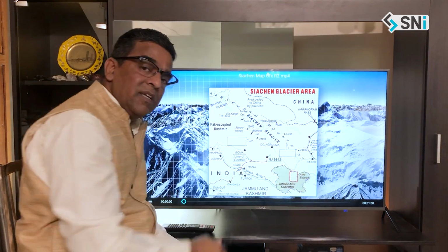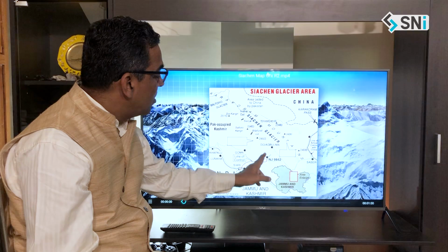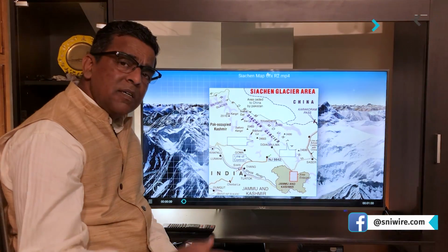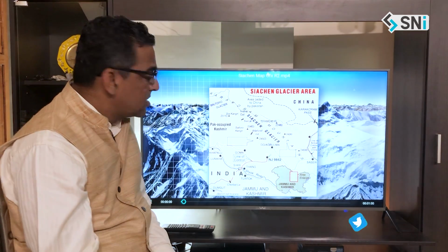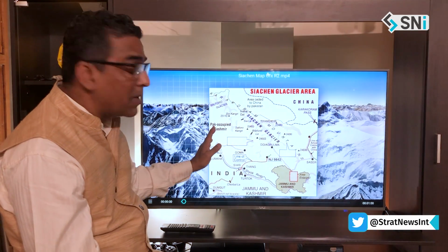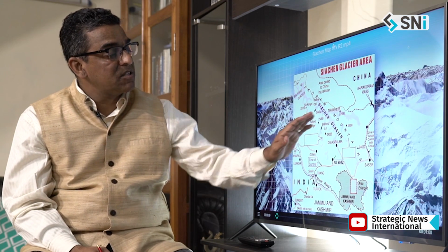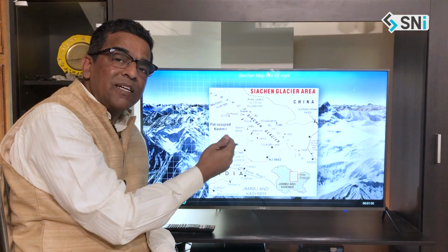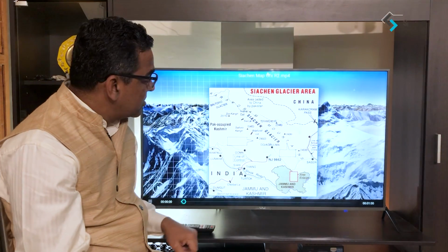So northwards in cartographic principles means any line in the mountains will go along the ridge line or the heights, not in the valley. However, in the late 1970s or early 1980s, Pakistan started sending, from the Pakistan occupied Jammu and Kashmir, mountaineering expeditions to Siachen Glacier, which is here, basically trying to test whether there was any Indian presence or not.